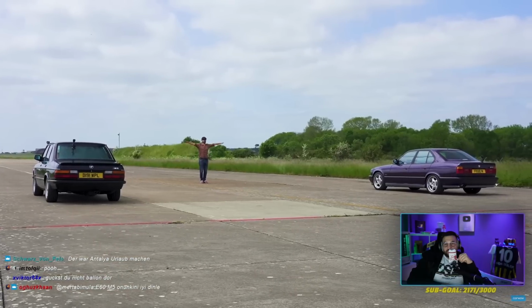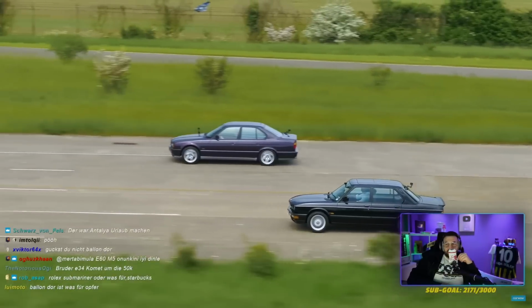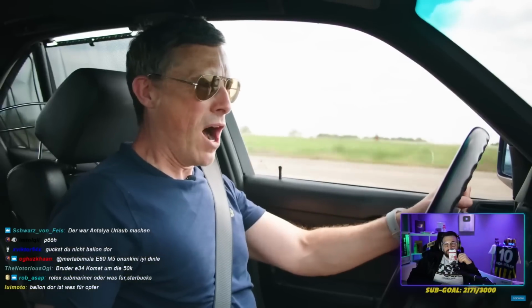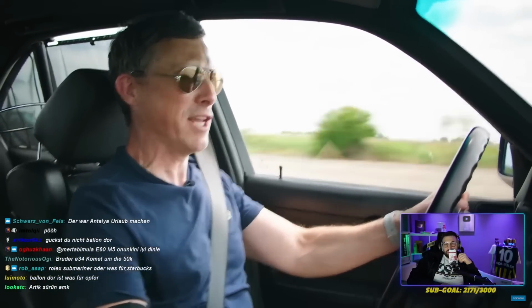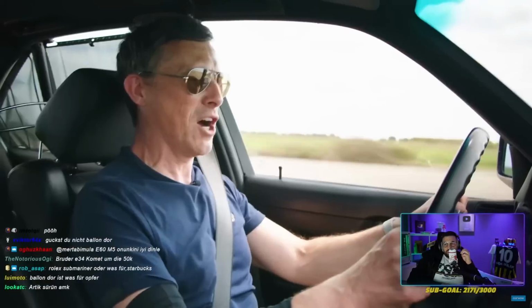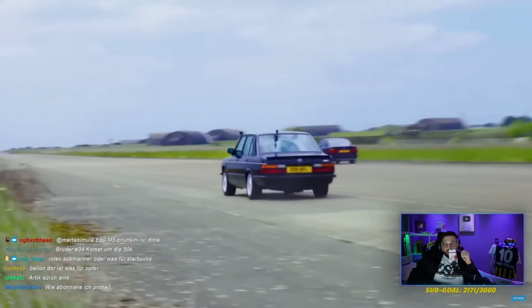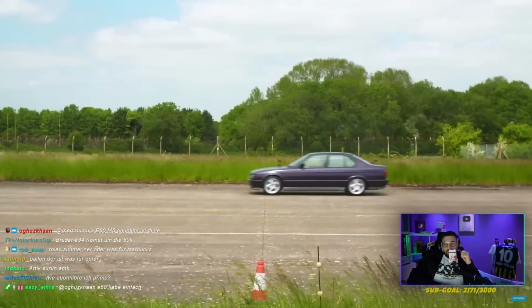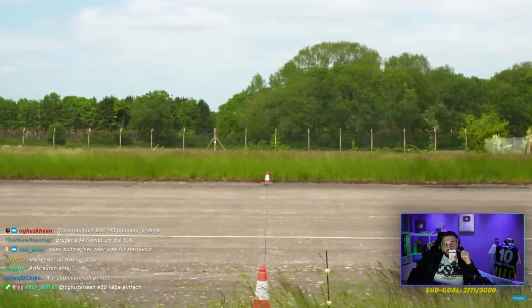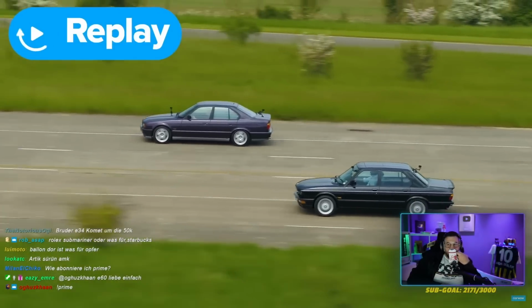3, 2, 1. The one on the right set off a bit earlier. Whoa, come on! When this comes on the cam, it's absolutely beautiful! Come on, baby! Come on! So this launched really well and it flies. It does a good job for such an old car.